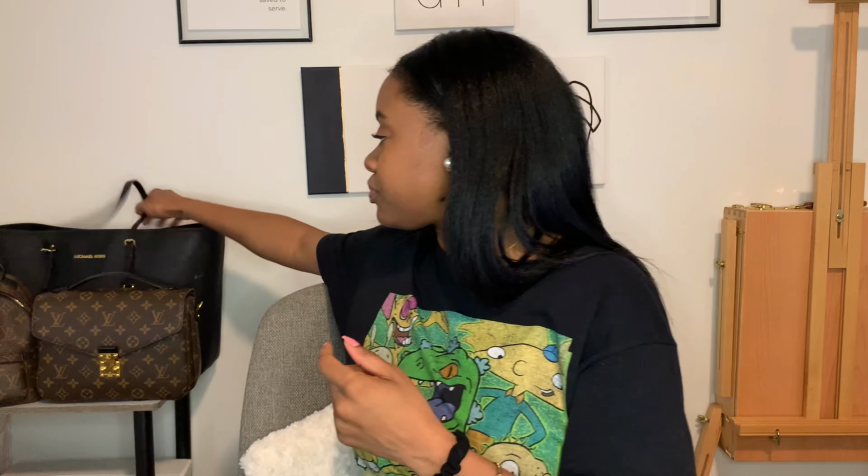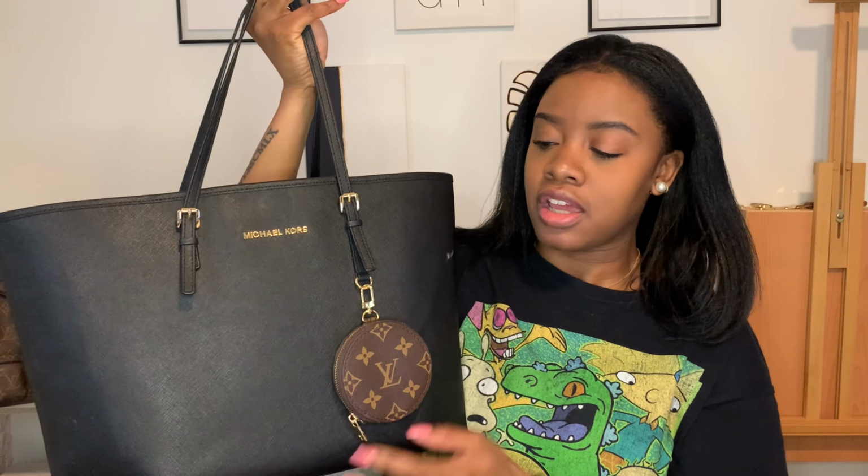This bag is a Michael Kors Jet Set Tote. I think that's what it's called. This is the first bag my husband ever purchased for me. I just tossed my Multi Pochette Koi pouch onto it, so ignore that.